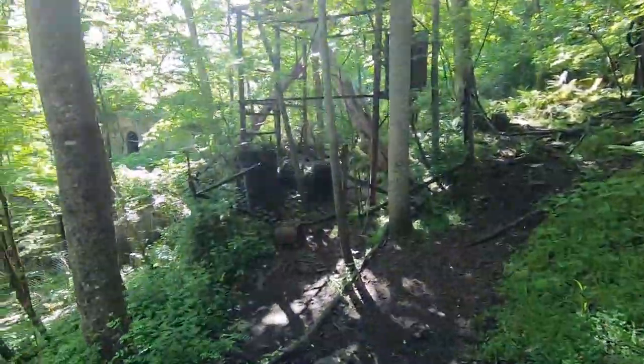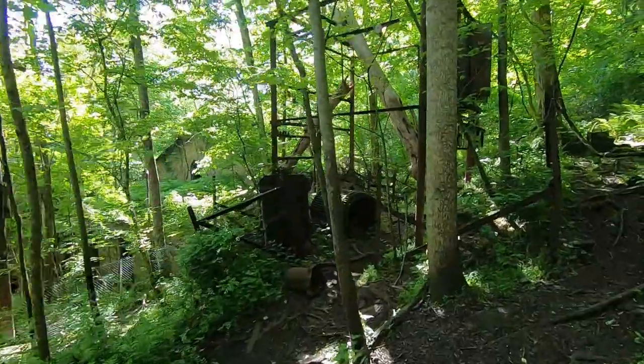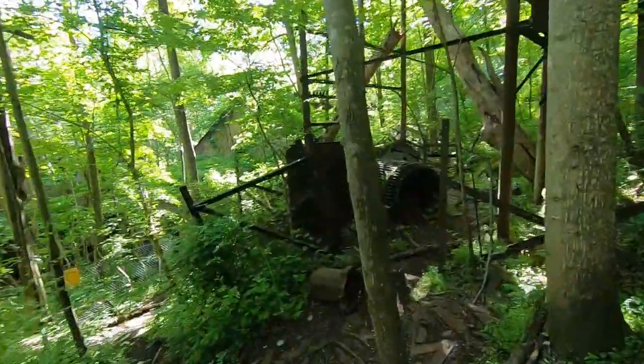This is what the bottom of the trail looks like. After all that walking, by the time you get here, you're like, yes.